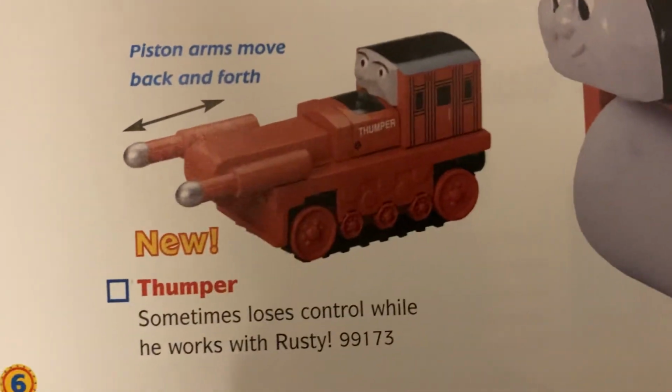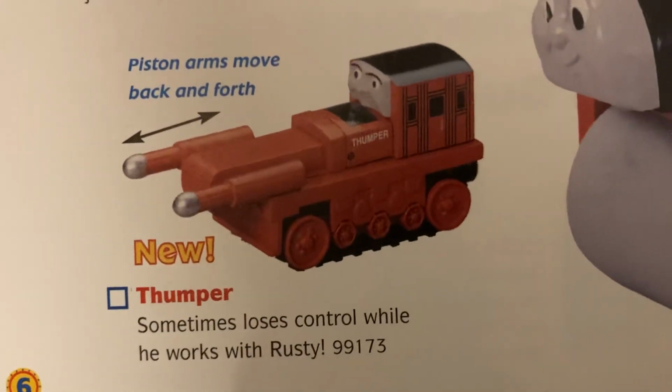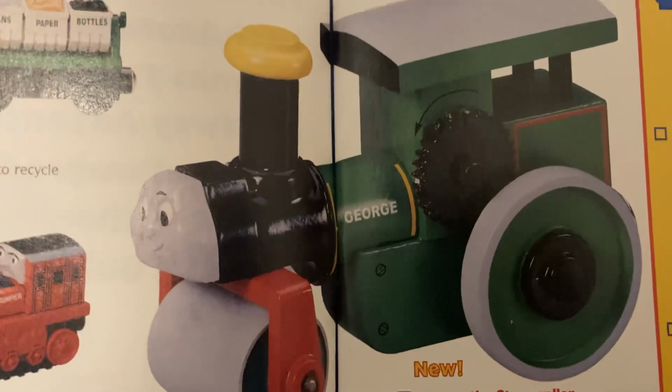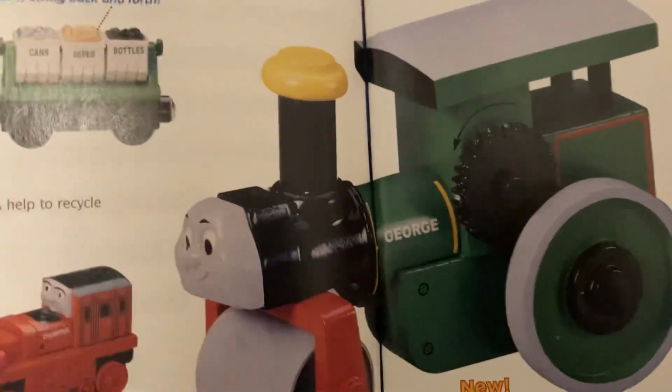Also want to get Thumper. Always wanted Thumper as a kid. I thought he was an interesting character in Season 5 in Rusty and the Boulder. We got George. I never cared for George, but I would like to get his wooden model. I want to get his Ertl model as well.